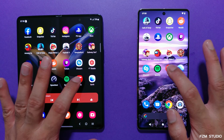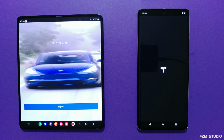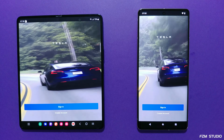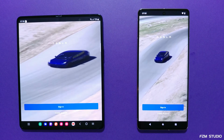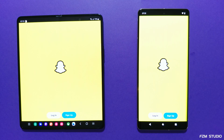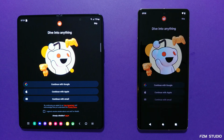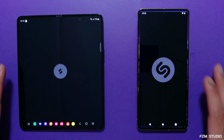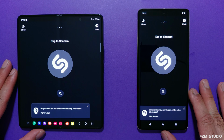Okay, next up, let's go into Tesla. Quicker on the Z Fold 4, but the app's not optimized, so somebody send a screenshot of that to Elon and get that fixed. Okay, Snapchat, let's go into the next app. Equal times. Reddit, a little bit quicker on the Z Fold 4. Shazam, I'd say about the same.